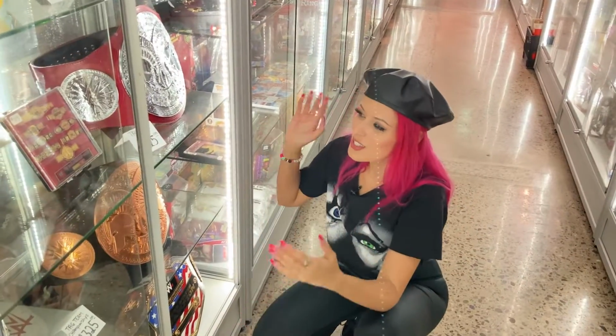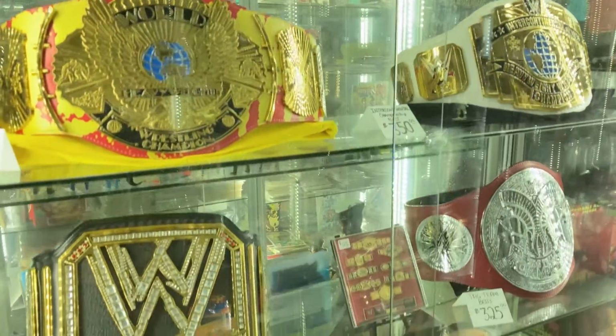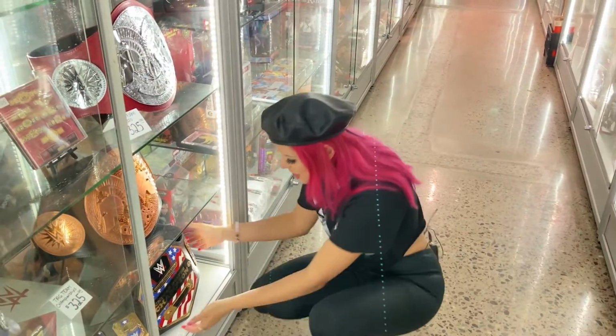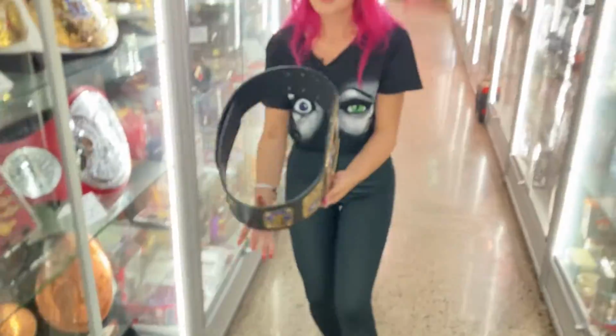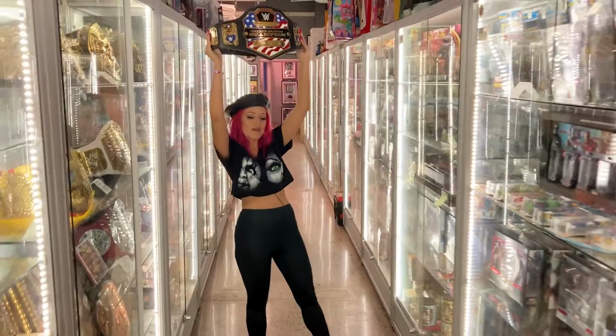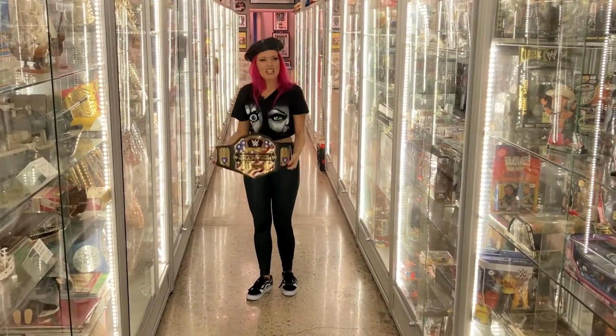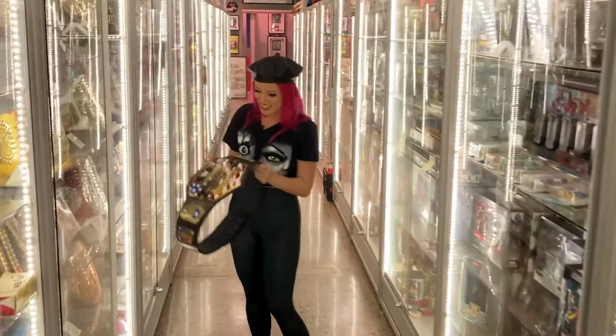All right, so this has to be Nick's section over here. We have all of these awesome wrestling belts. Like, I think this is so cool. I've actually never held one or touched one in person, and they're letting me pick one up. So I'm gonna hold it up. I need to get a picture of this later. This is for Nick, hey. Be jealous, I'm holding up the championship belts. Well, one of the belts at least. I just think this is so cool, and they're a lot lighter than I thought they would be. That's really interesting.